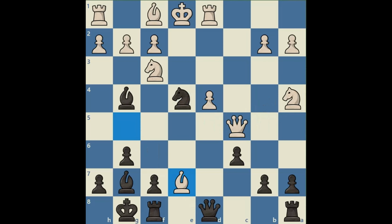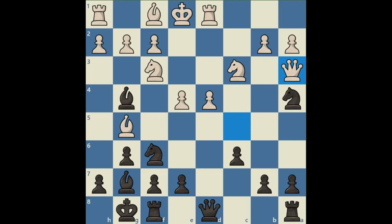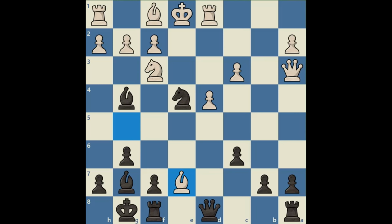Queen a3, bringing the queen to safety and not taking Fischer's bait. Knight takes c3, taking white's important and better knight. B takes c3, knight takes e4. Now Fischer is up a pawn, but his e-pawn is hanging, being attacked by bishop and queen and only defended by his queen. So Byrne played bishop takes e7.